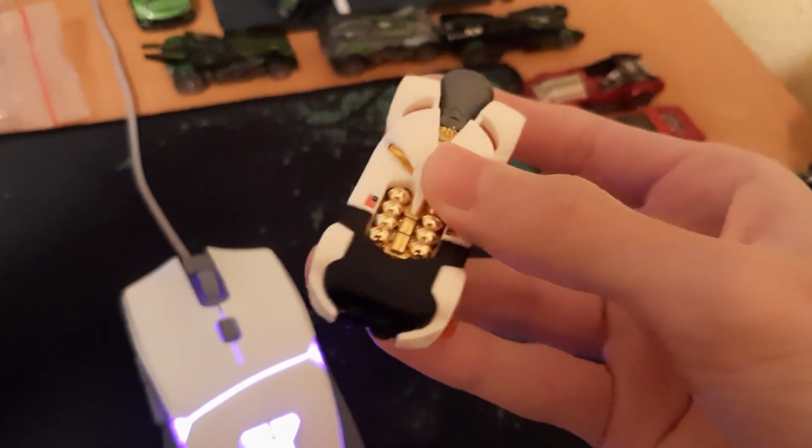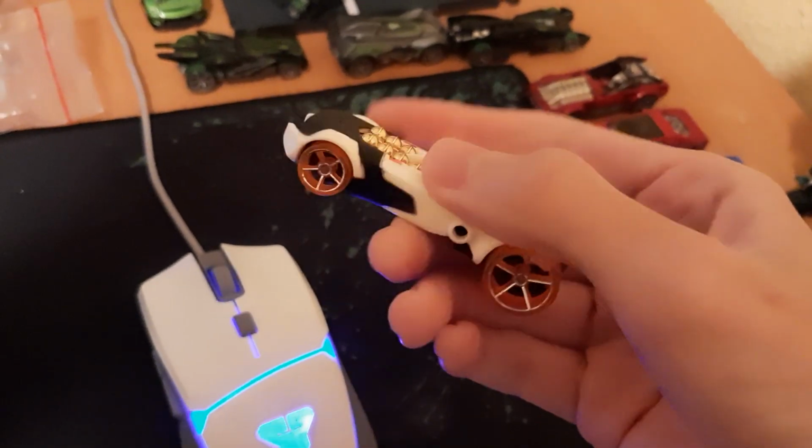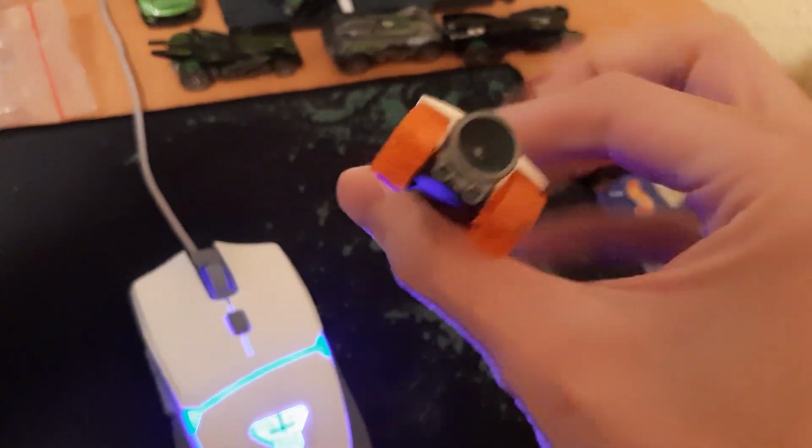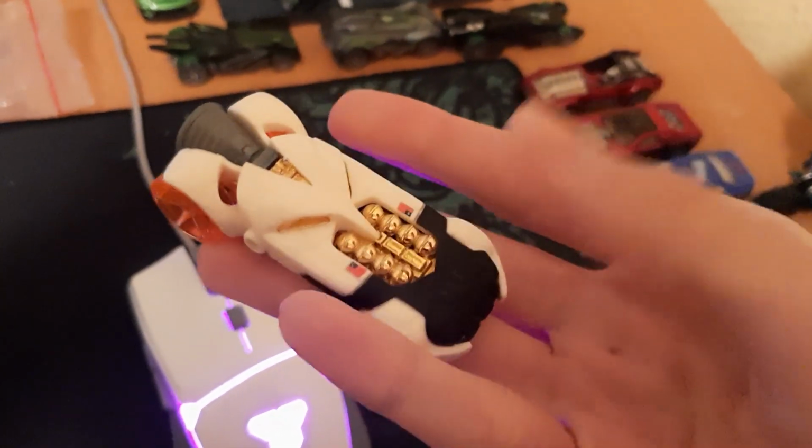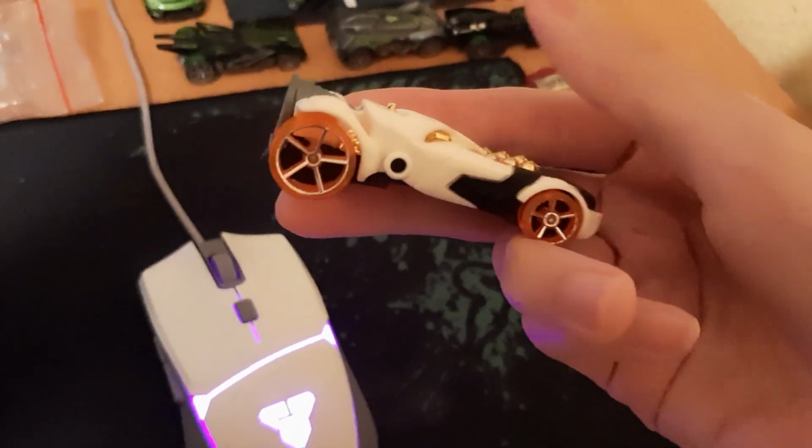Now I do get it. Some people might not like it. Some people do like it. But for me, it's a gem. A hidden gem. Because this car is basically a rocket ship on wheels. And the first edition's paint got the exact details right.